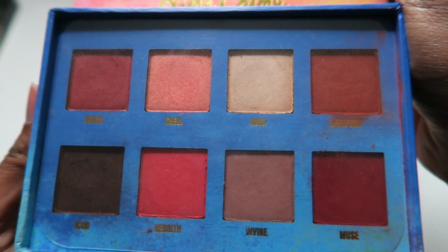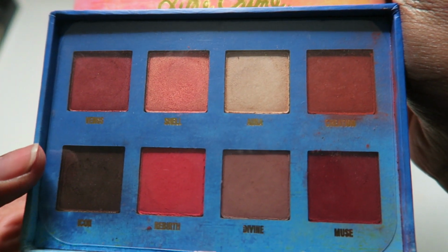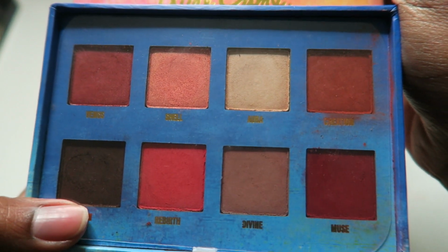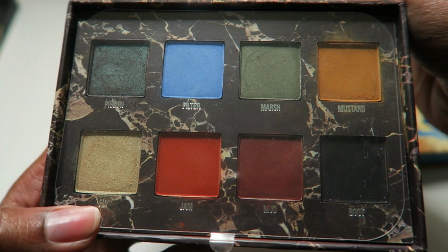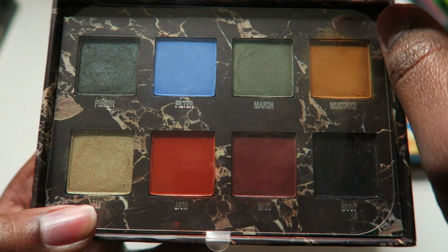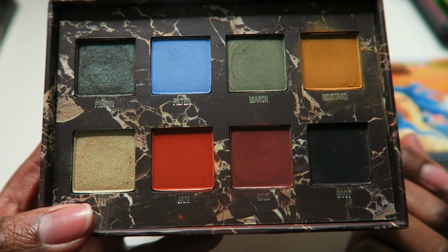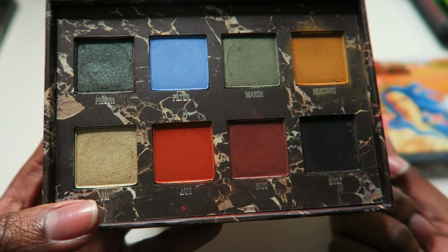So this is the Venus 1, and I feel like it was one of the original red toned eyeshadow palettes. It was like the Modern Renaissance before the Modern Renaissance, and the quality here is very good, so I will be holding on to it. Next up, this is the Venus 2 palette, and ironically I feel like this was also the Subculture palette before Subculture, and the shades in here are also really nice. The pigmentation is nice, so I will be holding on to this one as well.